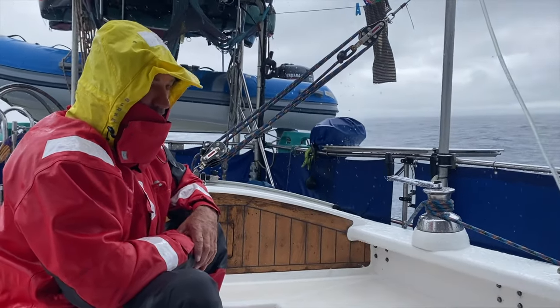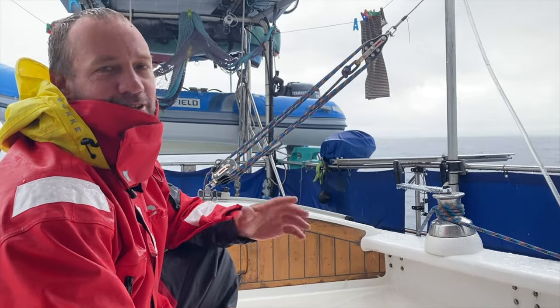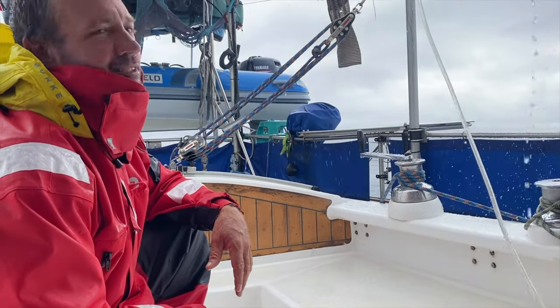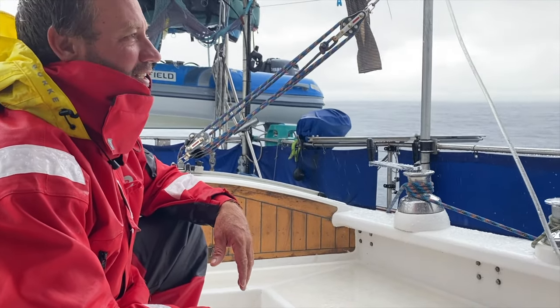Feels real nice. One thing I'll look at on our next boat is catching water. Even though you can make it, if you can catch it, you use less fuel, a bit more of a green footprint, you know. Especially when we're in the tropics, hey, there's so much rain.